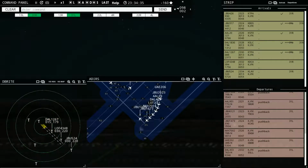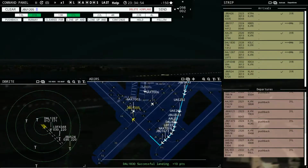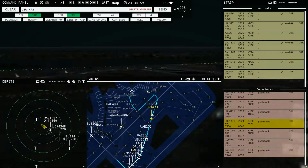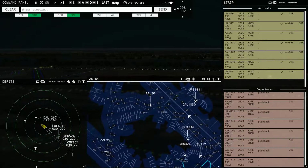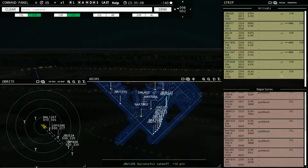Runway 31 left cleared for takeoff upon reaching altitude 1000, contact departure JetBlue 1205. Runway 31 right cleared to land Delta 1267. Runway 31 right cleared to land JetBlue 524. Runway 31 left line up and wait JetBlue 1677. Runway 31 right cleared to land Waterski 4348. Continue taxi JetBlue 1473.